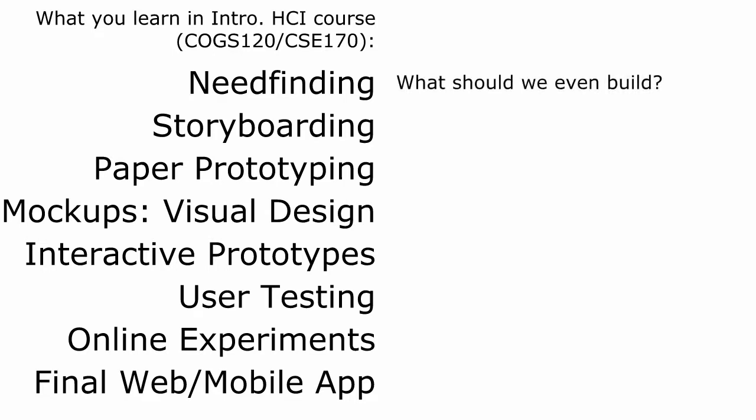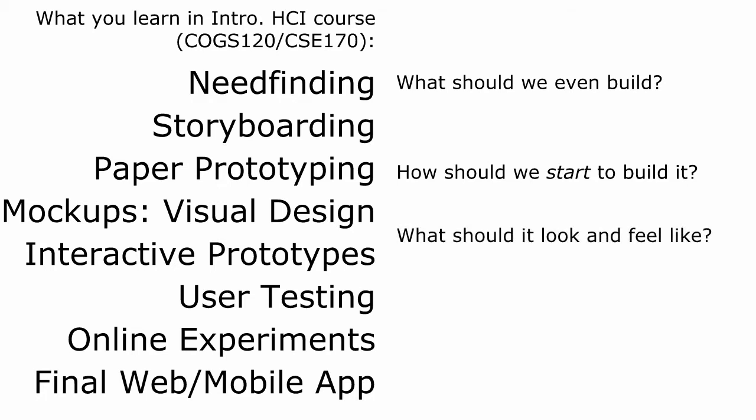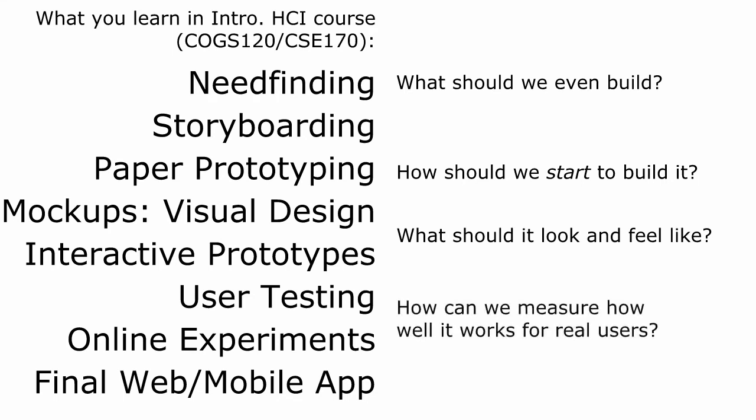So the first step is called need finding, which is basically what it implies. It's finding the user need. So what should we even build in the first place? And then in the prototyping phases, we try to answer the question of how should we start building this? And then what should it look and feel like? And then when we actually test on users to deploy experiments, how can we measure how well it actually works on people? And then finally, how can we ship a somewhat finished product?